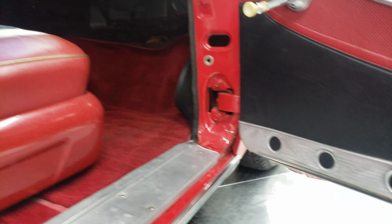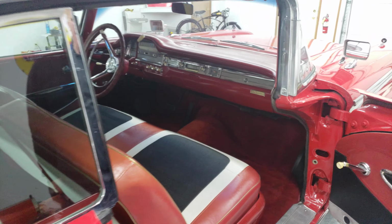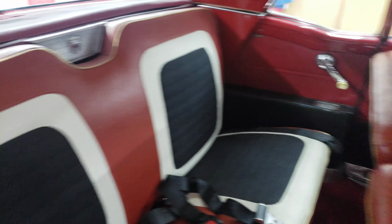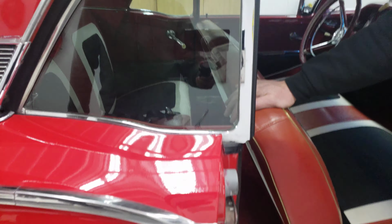The door panels, the interior is all original in the car. The carpet seems to be all original as well. Just a very, very nice example of a '59 Ford retractable. The seats are in very, very good shape as well. The back seat is in good shape as well. It has all the factory seat belts in it. Your door jambs are in nice shape. The paint looks good on the door jambs.